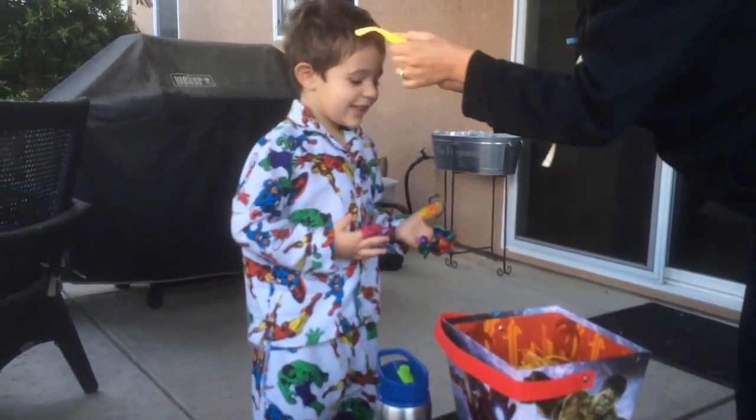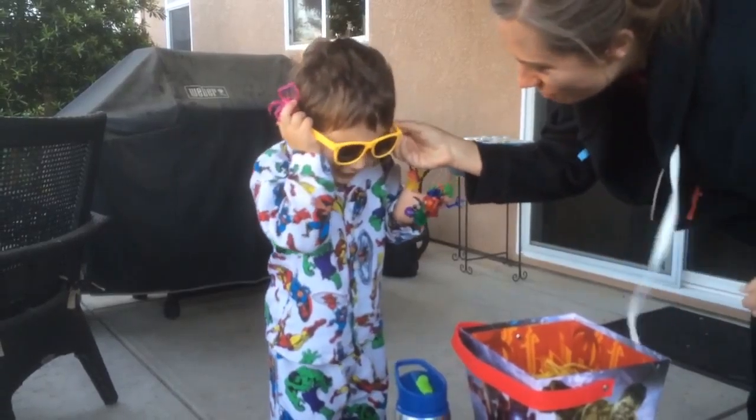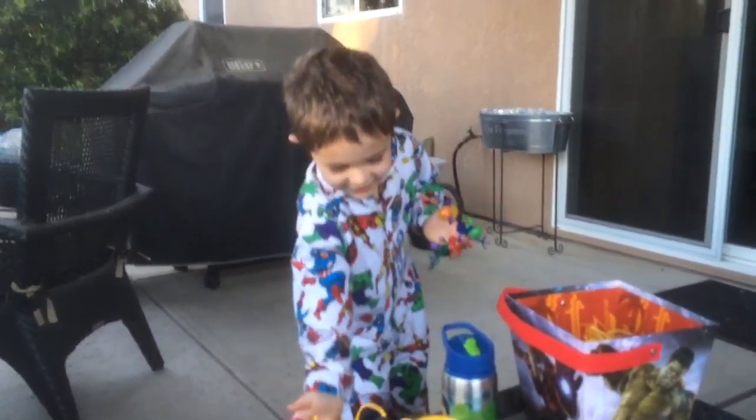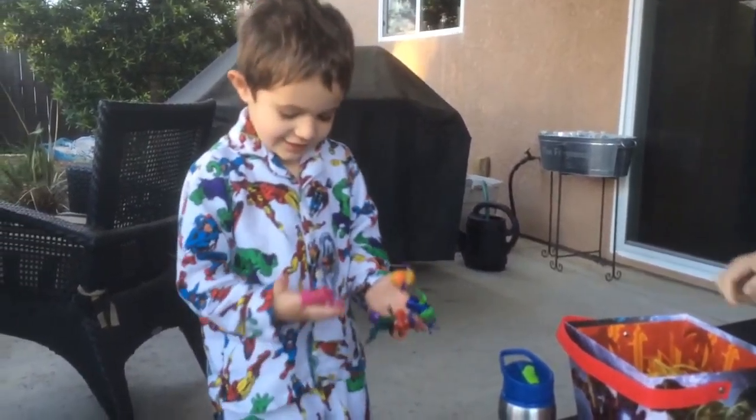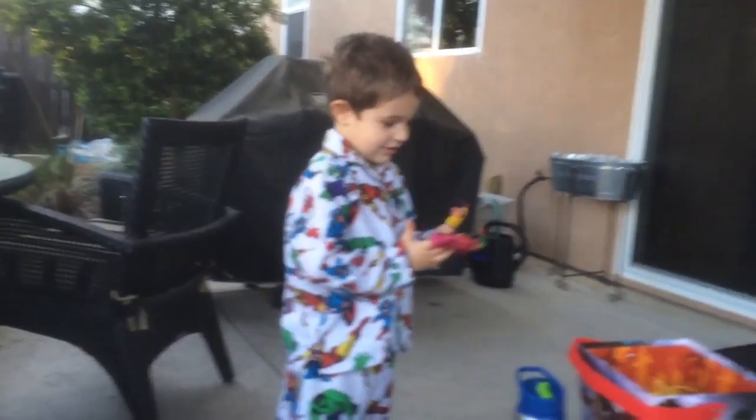Sunglasses too. Yellow sunglasses. Oh, cool. Yellow sunglasses. We'll keep them in the car. Now, Connor, you can use this basket and find the eggs he must have hid.